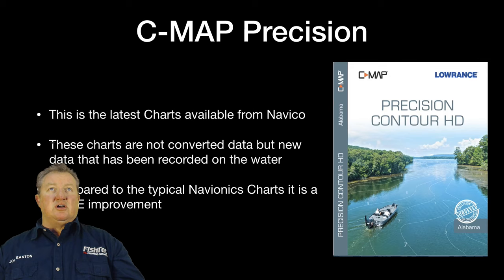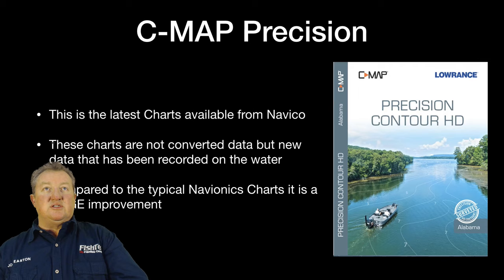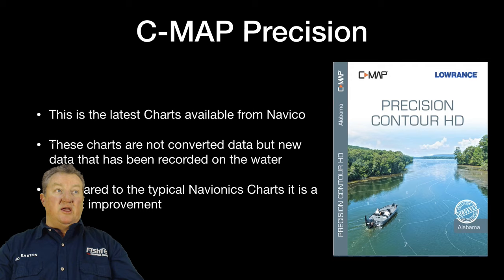These charts are not converted data, but new data that has been recorded on the water. So they've actually got onto the water and they've recorded this information. Compared to the typical navigation chart, it is a huge improvement.